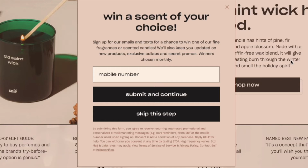But what this pop-up says to me is they're going to ask you for your phone number and your email. This is a very common tactic now with brands. They're looking for both. I know there's a lot of people out there who don't feel as comfortable with giving up both mobile number and email, but it is pretty common nowadays with brands.